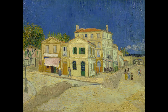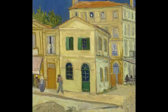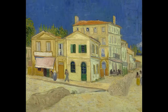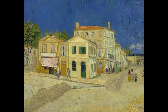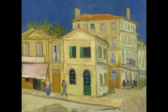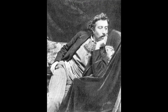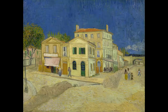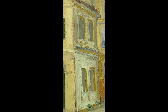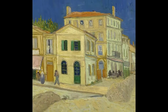Gogh rented 4 rooms. He occupied 2 large ones on the ground floor to serve as an atelier, workshop, and kitchen, and on the first floor, 2 smaller ones facing Place Lamartine. The window on the first floor nearest the corner with both shutters open is that of Van Gogh's guest room, where Paul Gauguin lived for 9 weeks from late October 1888. Behind the next window, with shutters nearly closed, is Van Gogh's bedroom. The 2 small rooms at the rear were rented by Van Gogh at a later time.